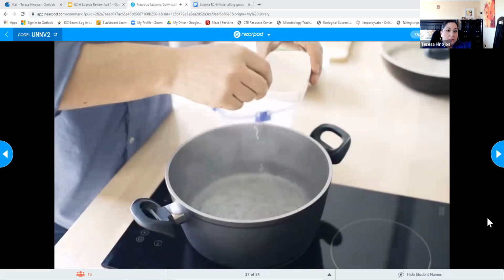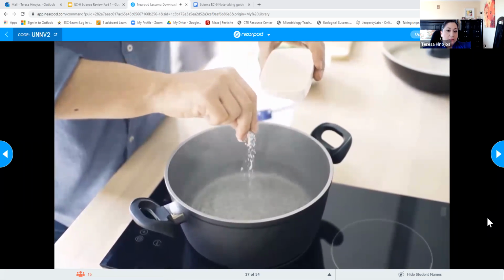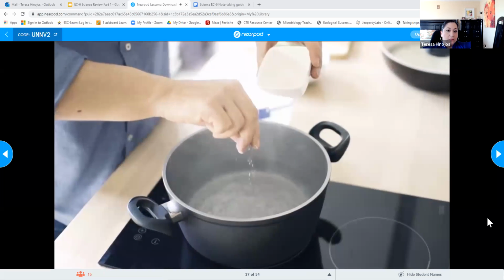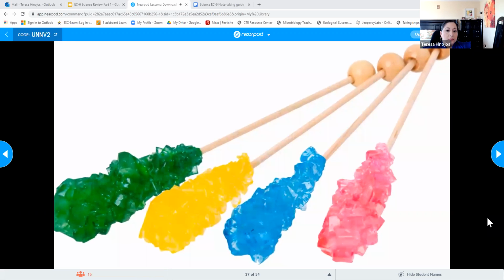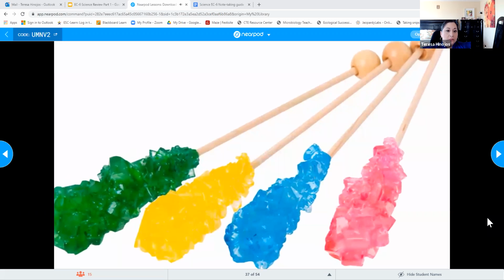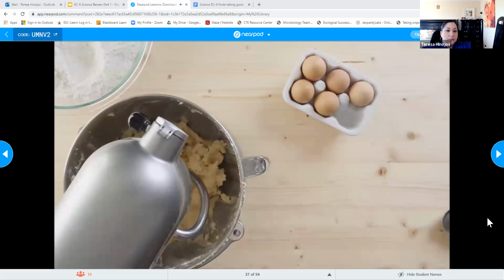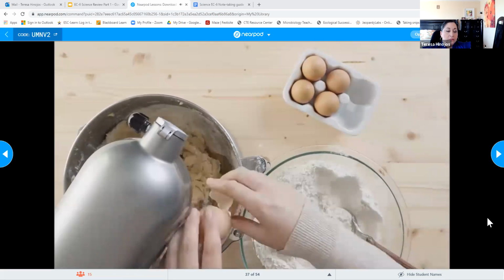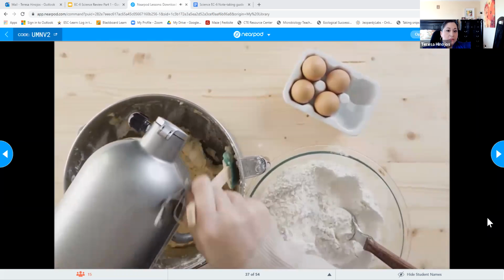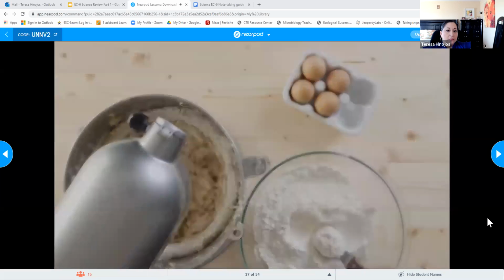For example, we know that dissolving sugar into water is a physical change, because even though the sugar and the water are mixed together, they do not combine and create a new substance. They are still just sugar and water, and they can be separated from each other. Not all mixtures are as simple to separate as sugar and water. When you mix butter, sugar, flour, and eggs, there is not a practical way to separate them again, but it is still only a physical change.